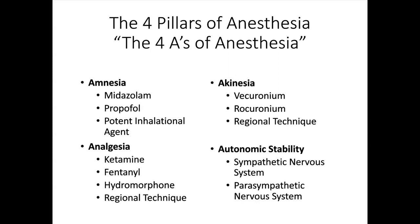So when you're trying to plan for whether it's a sedation or a general anesthetic, you just need to figure out how you are going to accomplish those four pillars. Most medics downrange will carry Versed, ketamine, and fentanyl. Those are three very good drugs to accomplish anything from sedation all the way up to a general anesthetic. You can do it with those three drugs, it's just dose dependent.